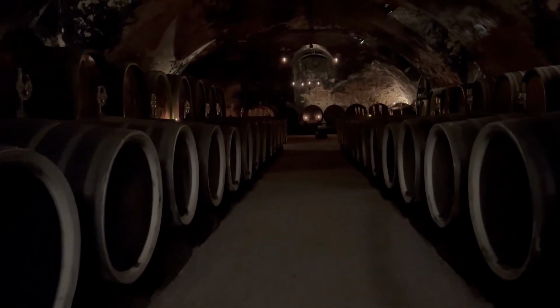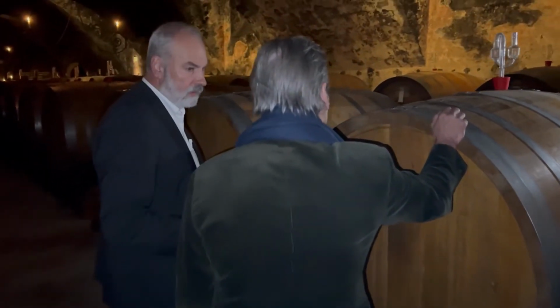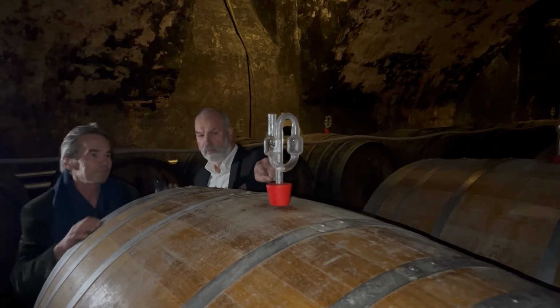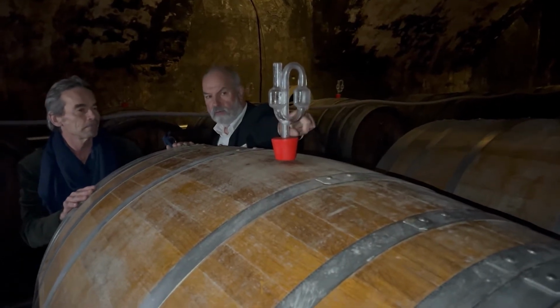Wow. Oh my God, look at this. It's huge. What can I hear? You hear the process of alcoholic fermentation. And during this process, a gas is being produced. That's CO2, carbon dioxide, and it builds up a pressure inside the barrel. It needs to be released, and it goes through this one-way lock, one-way valve, through that pipe. This is water treated with sulfide, and it has to go through there.